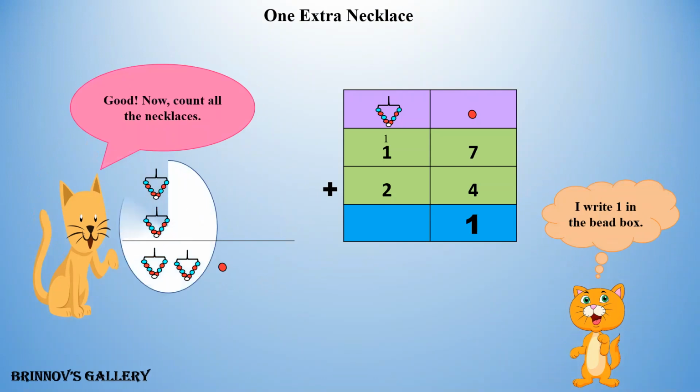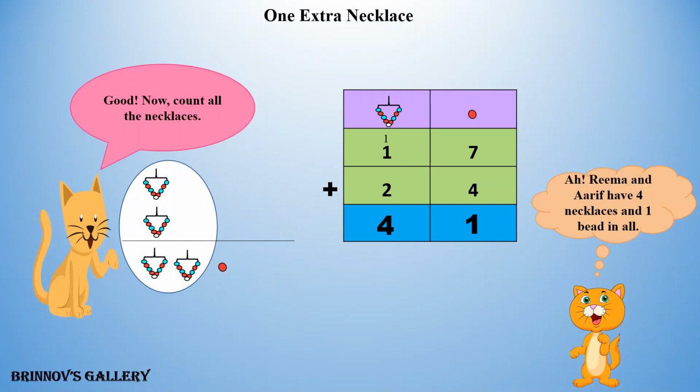Good. Now, count all the necklaces. I write 4 in the necklace box. Reema and Arif have 4 necklaces and 1 bead in all. Yes, Reema and Arif have 41 beads in all.